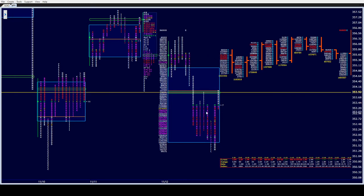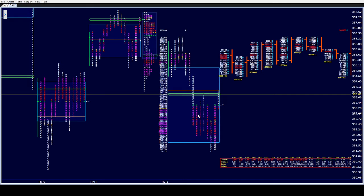Did another one in I period against the single prints. Took out some of them, came back down. Took the single prints short, worked it a couple of times in I period. That worked out nice. Actually, I took the short in I before it stopped the one-time framing, as we were still one-time framing down.